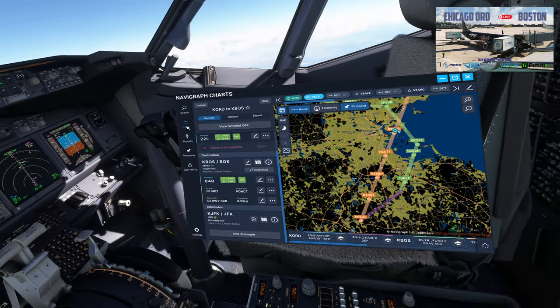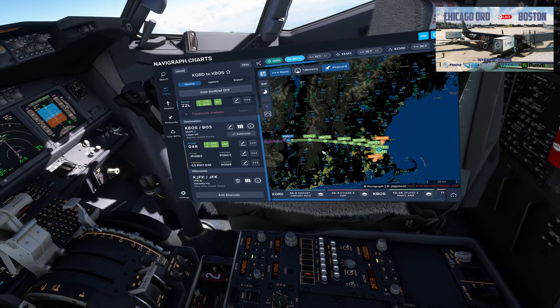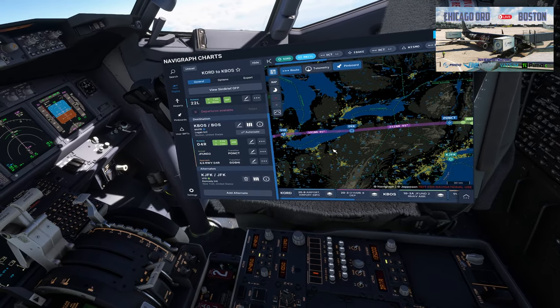All right, so we added that. Back to our flights. We are set. United 2600, Indy Center is offline for the change of route.